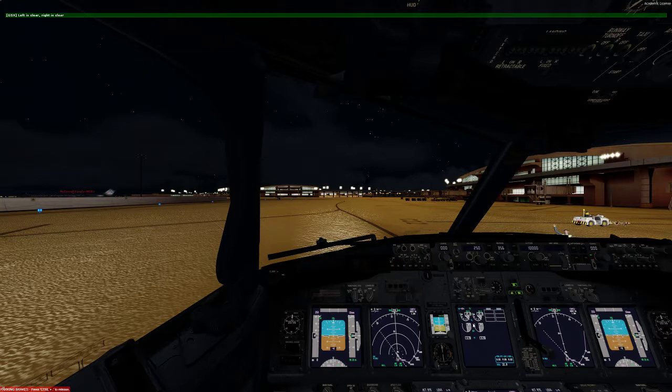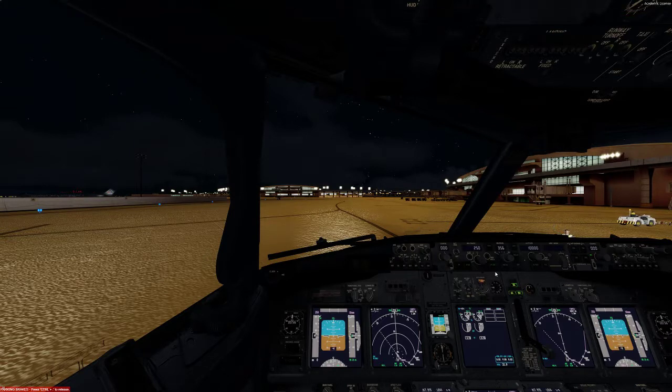Southwest 6,500, turn left heading 280, vectors on course. Roger, left turn 280, vectors on course. 640, wind 010, clear runway 35, center clear runway. We got the issues resolved, continue traffic.